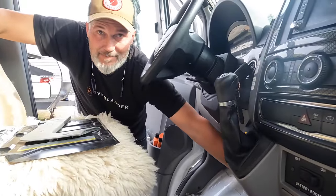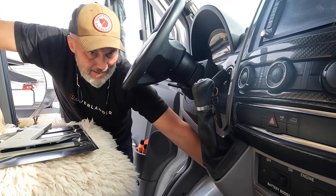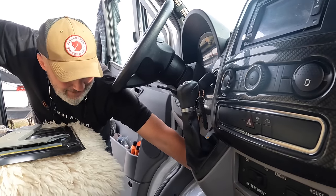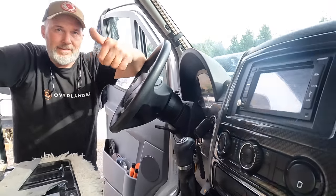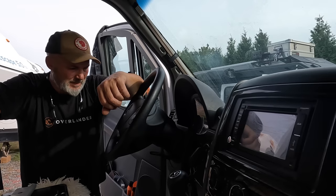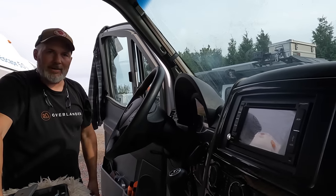It's sounding better. It's warming up a bit. We'll probably have to drive it, you know? Oh, for sure. But let's see if I can get it. There we go. That's good. It's idling nice and smooth now. Good. Well, I just got to put everything back in place and we're good to go.